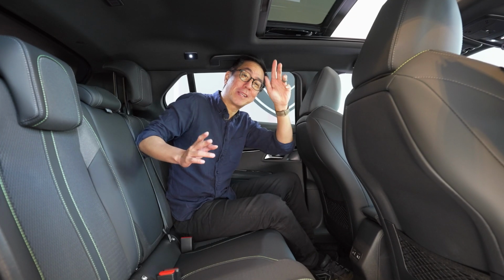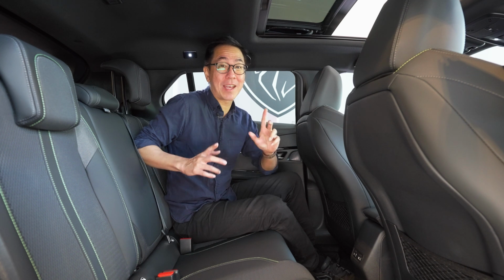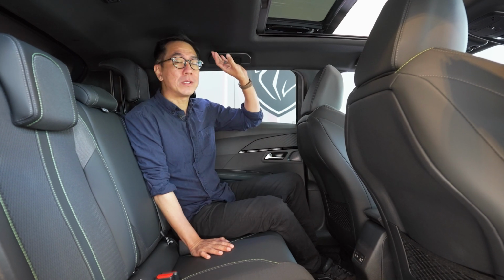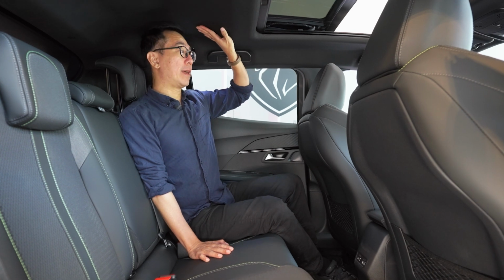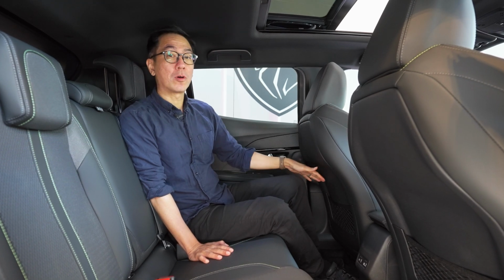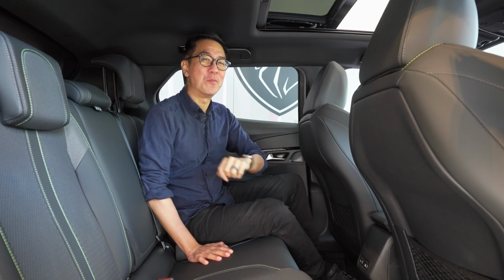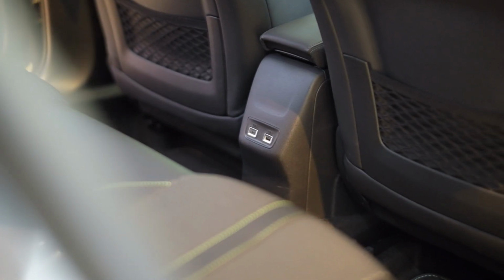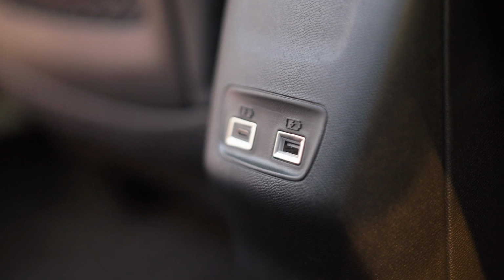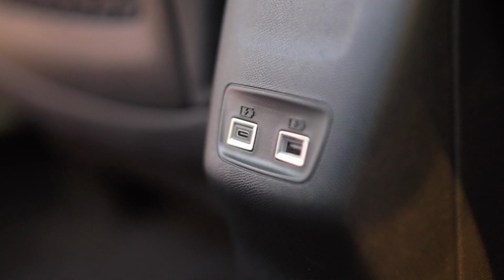Okay, family buyers, pay attention now. Even though I don't act like it, I am a grown man. But notice that even though there is a panoramic glass roof, it doesn't eat up all of the headroom, and I'm feeling quite fine back here, and the same goes for legroom as well. If you have moody teenagers, there are USB charging points in the back here to keep them entertained. There's one A and one USB-C point, so you don't have to choose between the two.